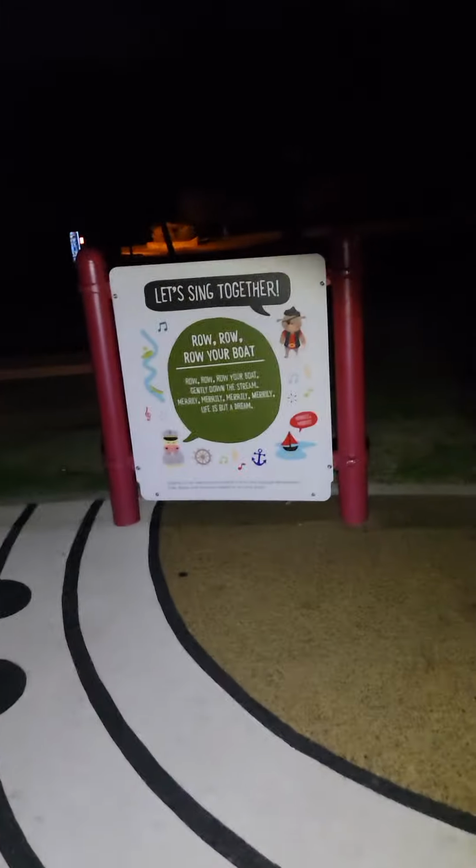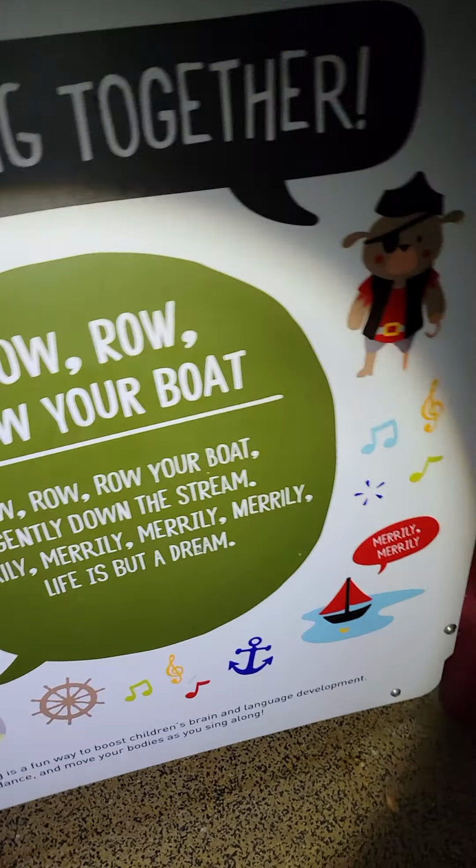So they have these swings over here, for people that need a little extra help to make sure they stay in the swing area. It's kind of cool that they have that. Oh, more music notes. I love it. Let's sing together. Row, row, row your boat. Gently down the stream. Merrily, merrily, merrily, life is just a dream.